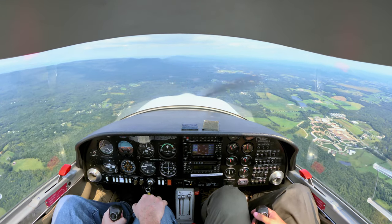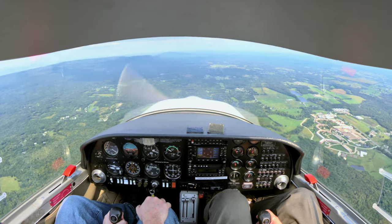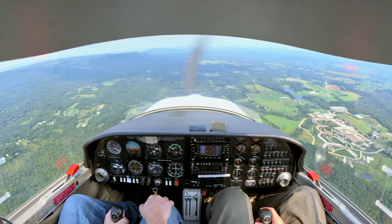Got it. So if we cut the power, and imagine we're coming in for a landing, right? So we're going to get a nice descent rate going. We're kind of at our approach speed. Don't pull back, don't pull back. Okay. Yep, we're just going to let it descend.